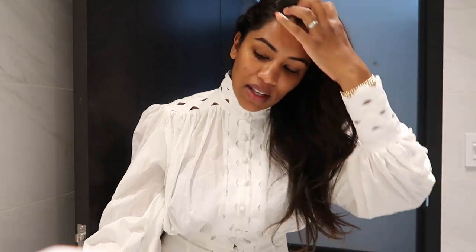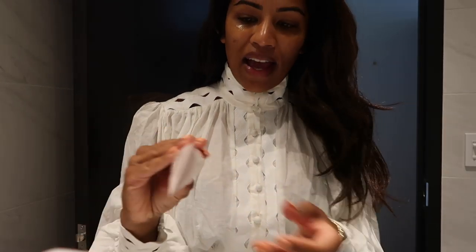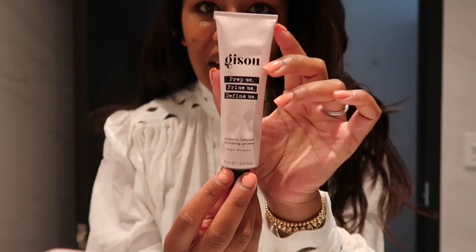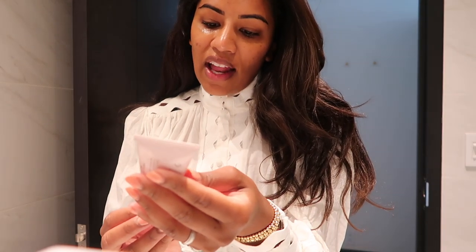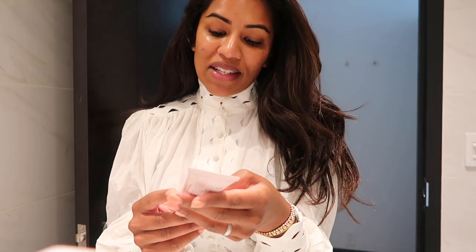So I slept, didn't wash my hair when I woke up. And this is what my hair looks like because I just put it with a clip at the top. So I have a couple of flyaways and I wanna show you what I've been using for this. So, no surprise, I was in Paris recently and I had to try the Gisou products. I hope I'm saying it perfectly. But this product was available at Galeries Lafayette, and you can buy this online as well. This is a prep, prime, and define balm, so it just helps all the flyaways.